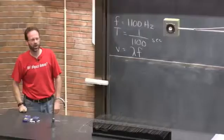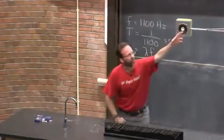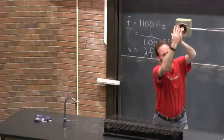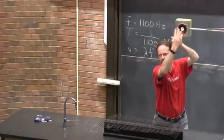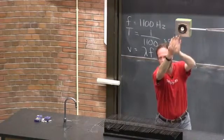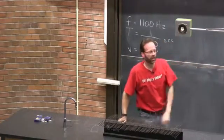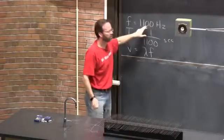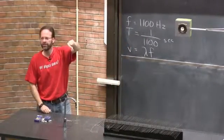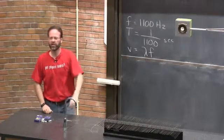If they push the molecules in front of it, what do the molecules do? They compress and then expand, compress, expand at 1100 times a second. What do they do to the molecules next to them? They bump them. And so two things are vibrating at 1100 hertz: the speaker, which then pushes the air. So the air is vibrating at 1100 hertz.